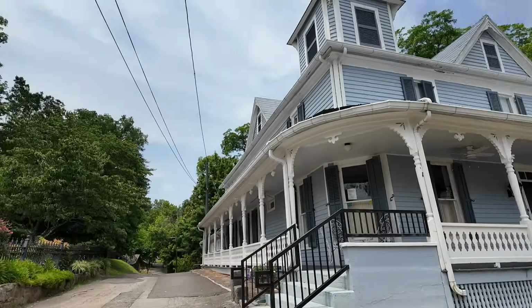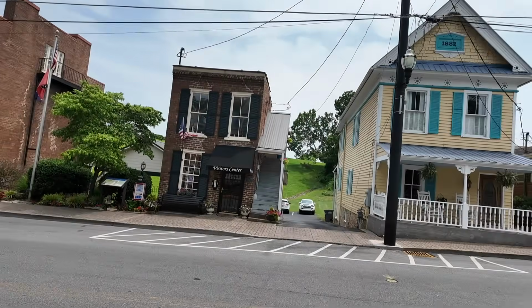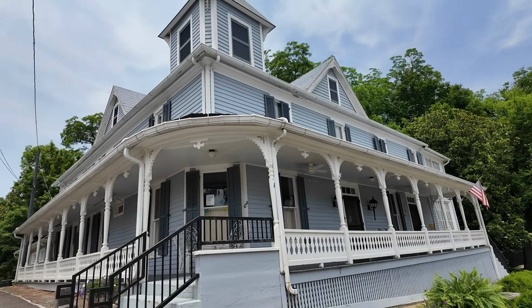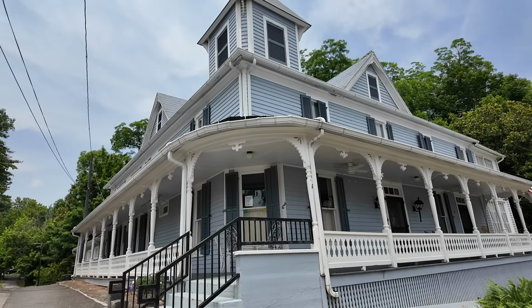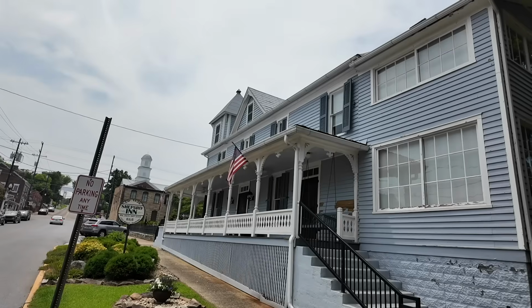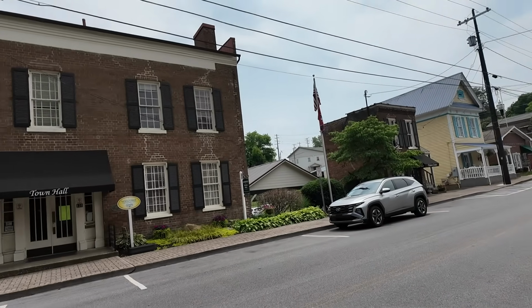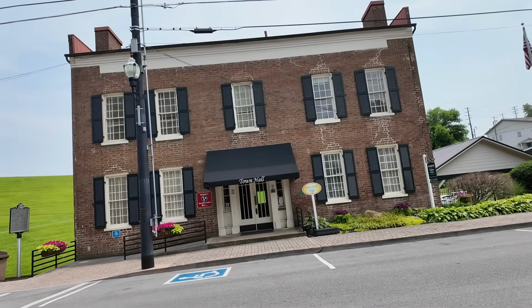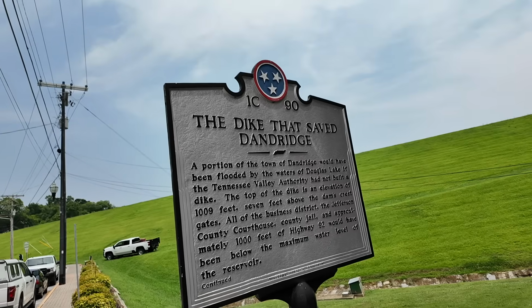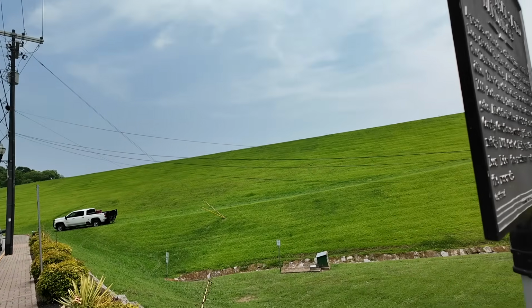And right across from the cemetery, across from the visitor center, you may have saw this beautiful house on the corner is actually the Shepherd Inn, built circa 1820. And it is currently a bed and breakfast. Very colonial looking, this town. Here's the courthouse or town hall. And there's a sign right there to the left. We're gonna read that sign. The dike that saved Dandridge. There is a dike right here, a dam. Check this out.